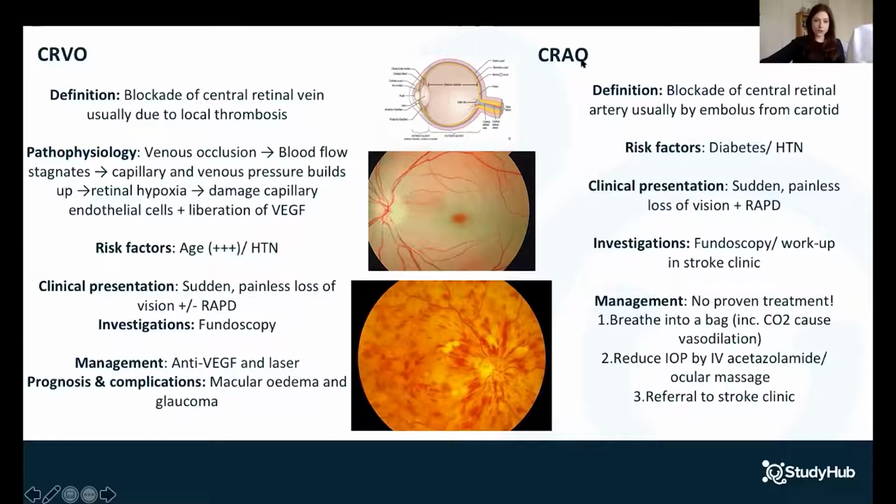Central retinal artery occlusion is different. It's a bit more like a stroke, and that's why you manage the patient in a stroke clinic. So what it is is blockade of the central retinal artery, around here, and it's usually caused by an embolus from the carotid. Sometimes it can be caused by a cholesterol embolus, and this is called a Hollenhorst plaque. So it's basically a stroke, because strokes are now defined by the tissue that's being damaged, not the time. It used to be defined by whether it's over 24 hours, a stroke versus a TIA.